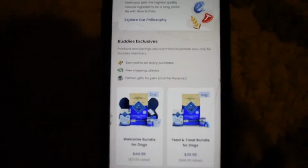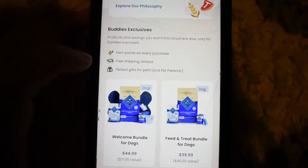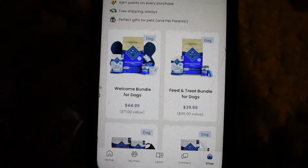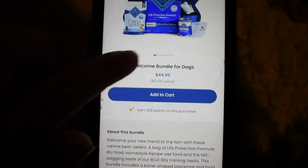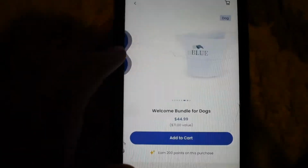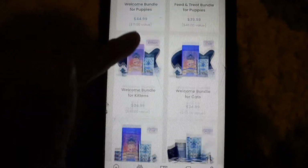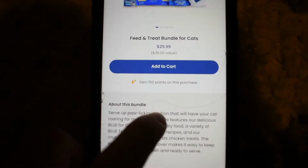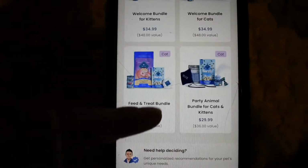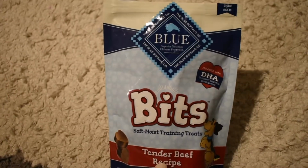Now you have the Shop page. So if you guys actually buy your products online, this is a perfect thing that you should change to and do, because you can get points for earning here, and it is free shipping too from the app. So you can get a welcome bundle for dogs for just $44.99, and you can get 200 points on this purchase. And with those points, you guys, you can redeem to get some free treats. And there are a bunch of options here, and everything here will be free shipping, and you will always earn Blue points on your purchase when you purchase through the app. Like this one, you'll get 150, and then those points will add up, and then you can redeem and get some free treats.